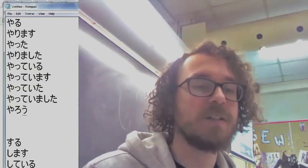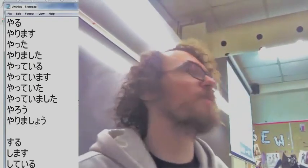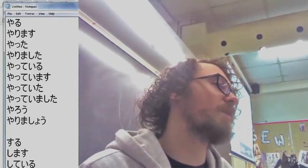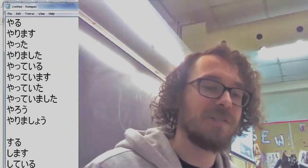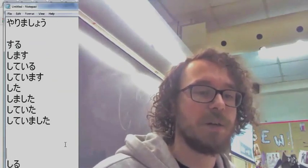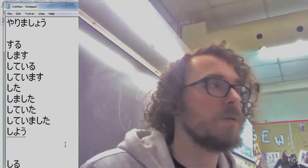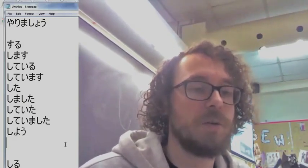So you have to extend it. It's yaro. It totally changes the meaning. So yarimasho would be the polite. This is the safest thing to say. In this case, yarimasho. And with suru verbs, those conjugations work like shio for regular form and shimasho.